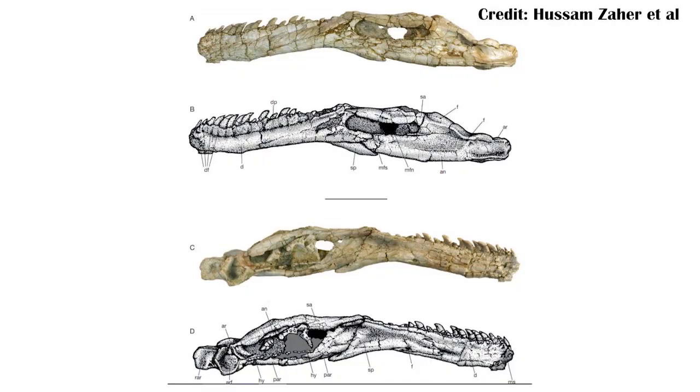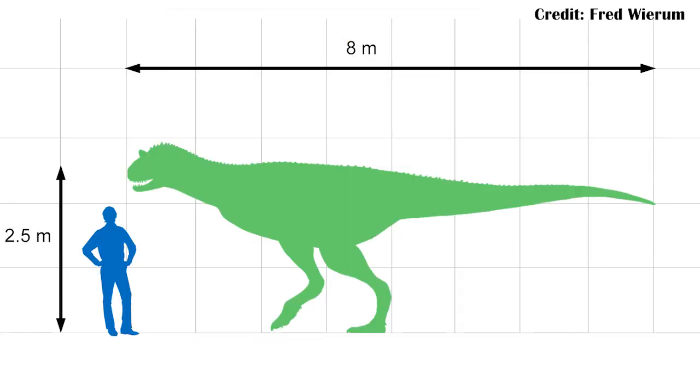Spectrovenator is also shown to have a much more basal jaw structure, meaning that the unique and very short jaw structure of the abelisaurs probably needed to develop first before they could attain the larger sizes that we see during the late Cretaceous with animals like Carnotaurus.